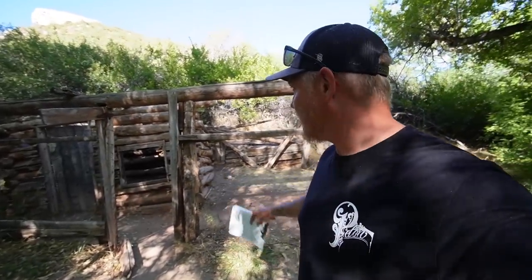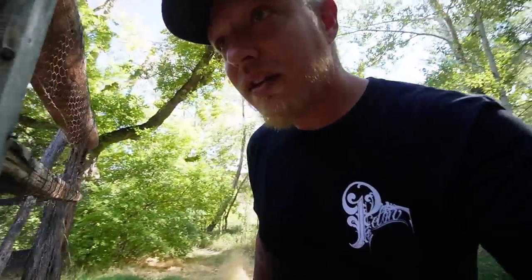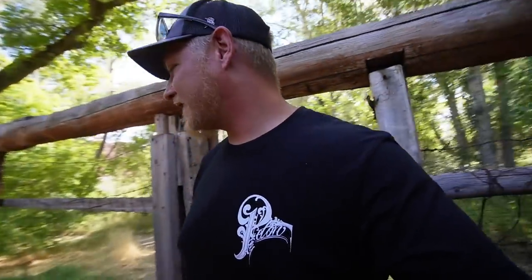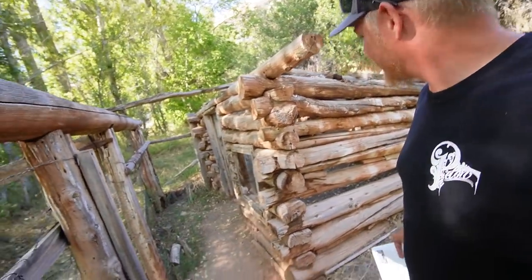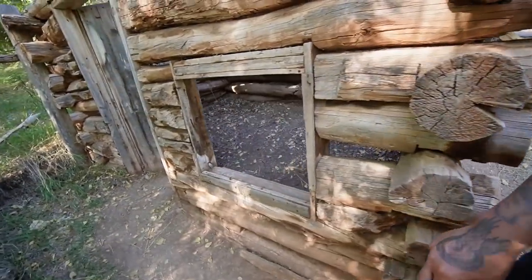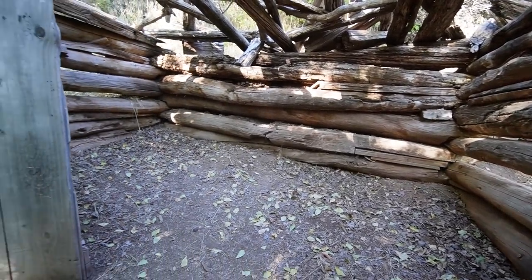All right, here is what I believe is the remains of the chicken coop. It's surprising that this is still standing here. That's a log cabin chicken coop. It looks like there's one more structure over here. We'll check that one out quick.